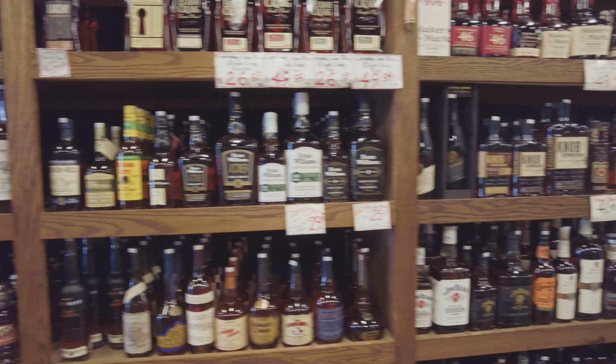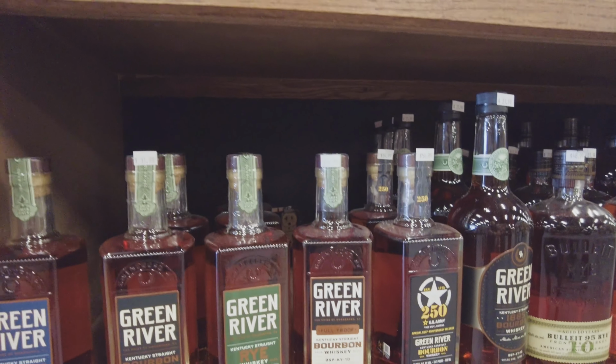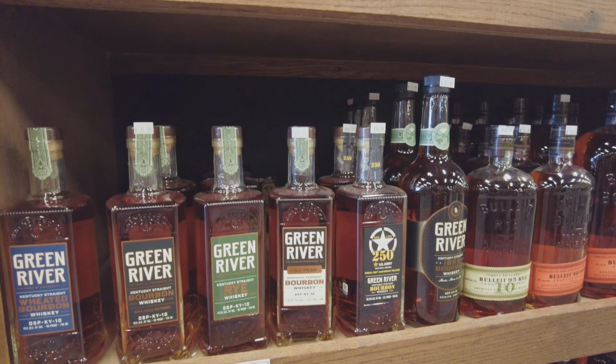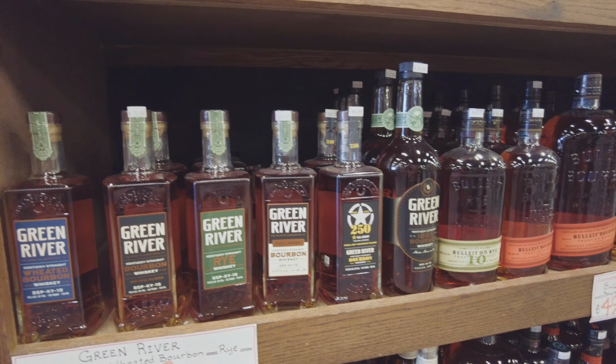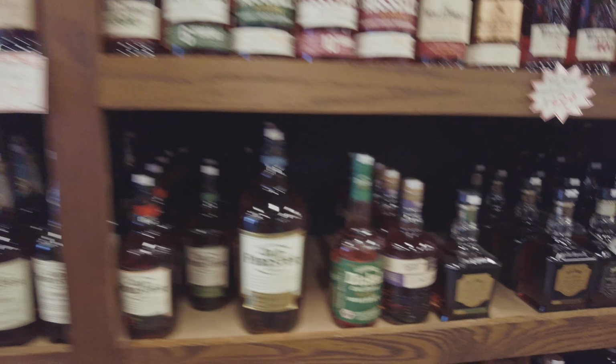So I'm just scanning over everything. I'm going to ignore all the Jim Beam stuff for now. Here's the Green River stuff, by the way, guys. The Foolproof at $50. You cannot go wrong with this. The Green River is exceptionally good for the price.